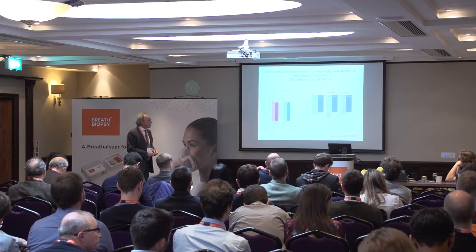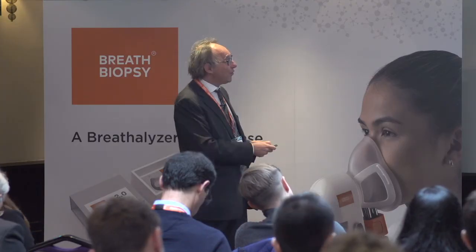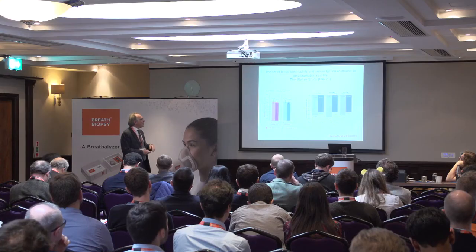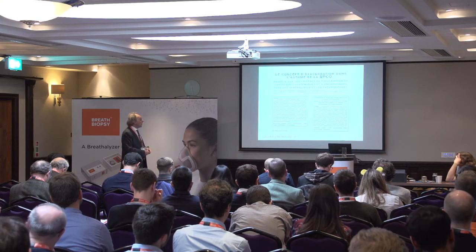This is a real-life study coming from France, because there was one other study from America saying that IgE is not a good biomarker, and what really matters is FeNO, eosinophils and periostin. In this real-life study, with obviously all the drawbacks of a large-scale retrospective study, they didn't find any predictive value for the response to anti-IgE. EOS, IgE, periostin, everything was non-predictive of the response to anti-IgE, and the response was defined by a 40% decrease in exacerbations. So I think real life is sometimes very different from clinical controlled studies.